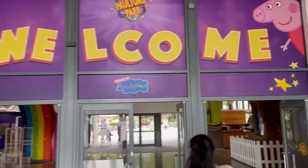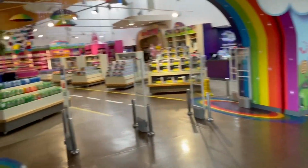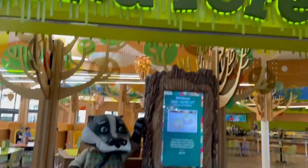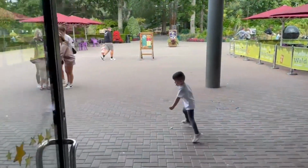And for the third time with Edison and the second time with Emma, we're inside. So we got the gift shop to the left, the big toy shop. We'll have a look in there later. And to the right, we've got the Wild Forest Cafe, which we've never eaten in, but it does look quite nice and cozy. I'm sure the food's lovely.